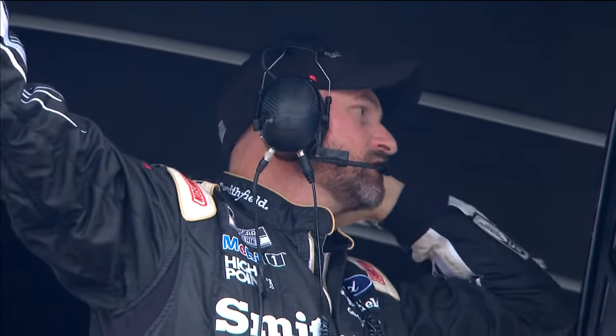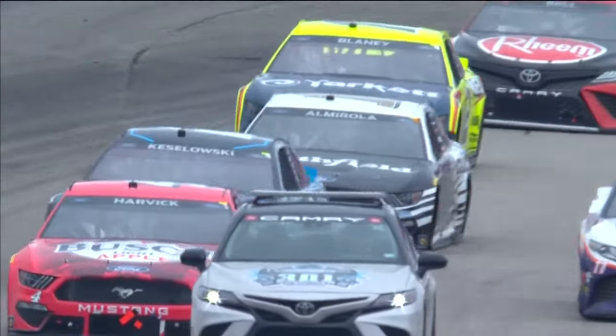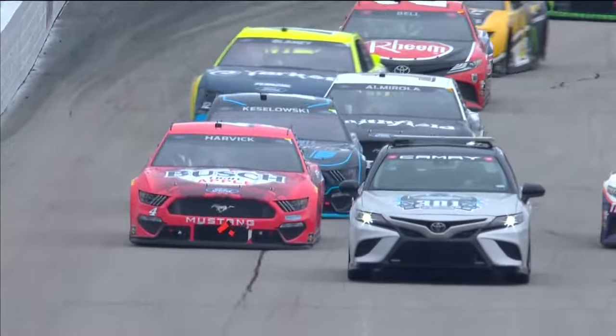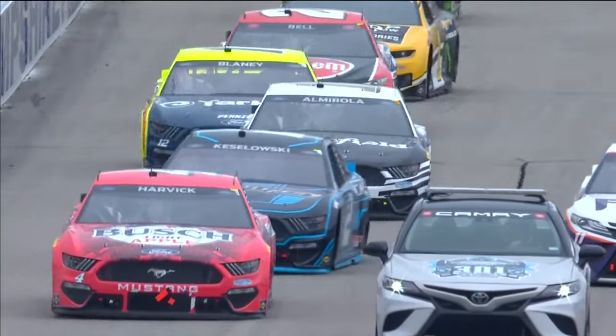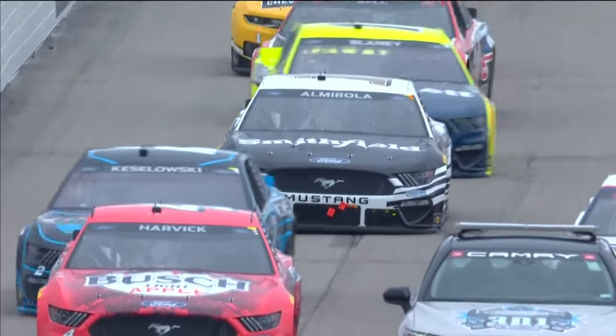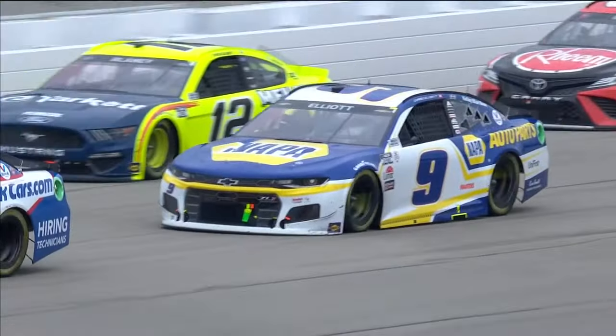The only thing I'll say is I like Almirola standing up for himself. But I don't want to make him any more frustrated than he currently is. Unfortunately, we need the good run perhaps more than Chase does. So let's just remember that and try to keep this thing going straight.